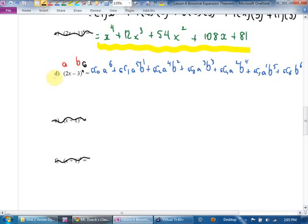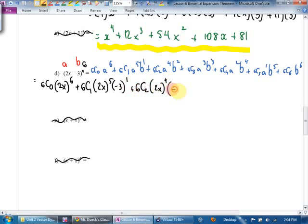But what's A? According to my question, I'm going to put a 2x to the 6th plus 6 choose 1. A is 2x to the 5th. What's B? Negative 3 to the 1, plus 6 choose 2, 2x to the 4th, negative 3 squared. Plus 6 choose 3, 2x to the 3rd, negative 3 to the 3rd.